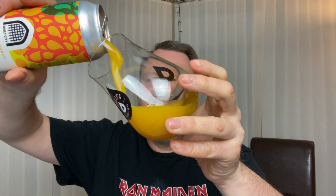The last two that Vault City had in Tesco were a raspberry and a tropical. I think I preferred the tropical. To be honest, I was going to buy more, but I didn't see them as often. They seem to be always sold out, and I only had them once. But let's see if these are good enough, because I think these are the sort of drinks that you want to have in the summer.